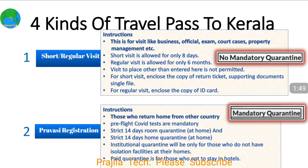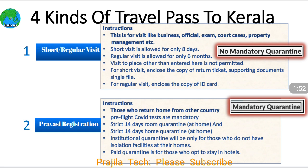So what about the first one? The first one is short or regular visit. This is for visits like business, official, exam, court case, property management, etc. You have 2 categories in this, short and regular. In the short visit, the stay is allowed only for 8 days. They are strict on this. You have to strictly follow this, otherwise action will be taken on you. Also they will monitor you.